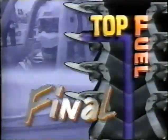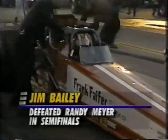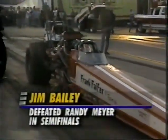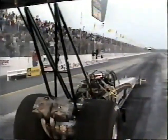Well, I've never seen a group of winners happier to see Brett Kepner at the other end of the track. The season's off to a great start. Let's see if it continues now in Top Fuel. There is Tommy Johnson. His opponent, perhaps the Cinderella story of this weekend, Jim Bailey, in his very first Top Fuel event, goes all the way to the final. Bailey actually has more experience in drag racing, but not in Top Fuel. He's 12 years older than Tommy Jr., but Jr.'s been driving this Fueler a lot longer.